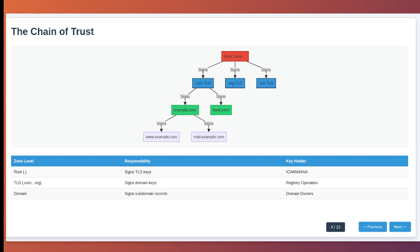Validation follows this chain in reverse. Your resolver starts with the trusted root key, uses it to validate .com's key, then validates example.com's key, and finally validates the actual DNS record. If any link in the chain breaks, validation fails. This mirrors the DNS hierarchical structure, enabling incremental deployment. Not every domain needs to be signed for DNSSEC to provide value. As more domains adopt DNSSEC, these islands of trust connect into continents of secured DNS.